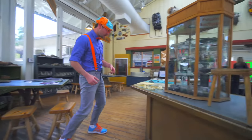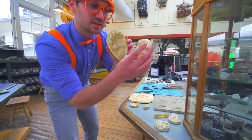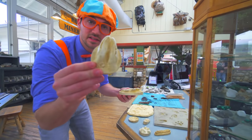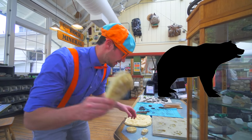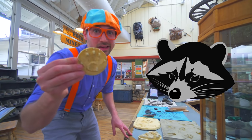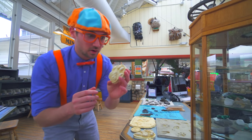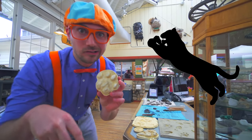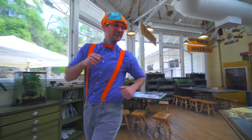Oh, hey. Look. Ooh. Some paw prints and hoof prints of some animals. Like this. This is a deer. This is a bear and a raccoon. They love to steal my lunch. Ooh, what's this? A mountain lion. Okay, what else is around here?